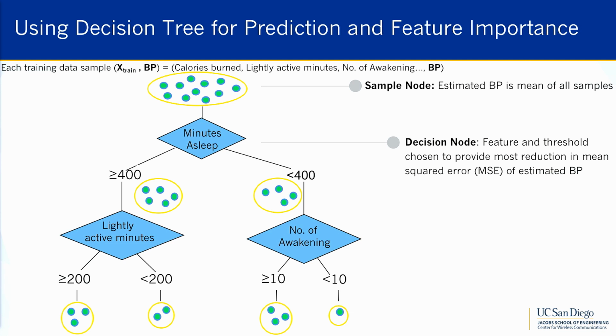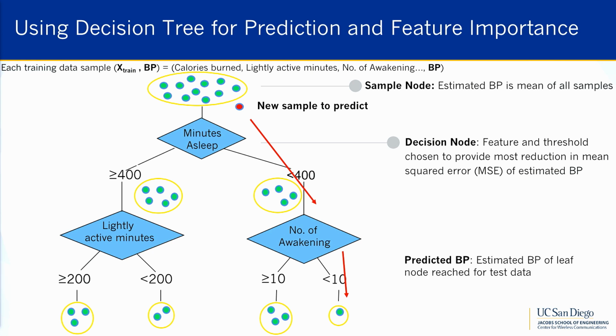Then you have decisions. Each variable can be used as a decision node. For instance, we can use minutes of sleep. If your minutes of sleep is greater than 400, then the samples go to the left-hand side. If it is less than 400, it goes to the right-hand side. So using these variables, you're partitioning your sample set. Then when actual live data comes, a new sample, according to the values of the new sample and the decision tree, you keep going until you get to the leaf node. Your estimated blood pressure is the average of the samples in the leaf node. So that's how the decision tree works, not our invention. And the decision nodes have this interesting property that they keep reducing the MSEs.